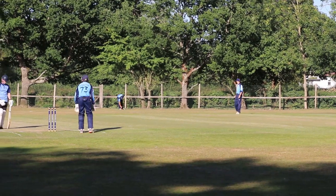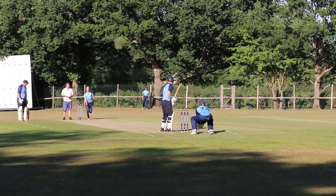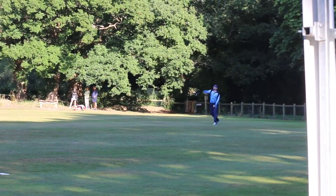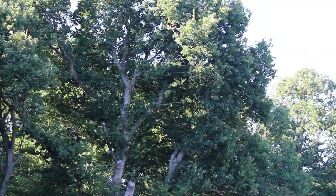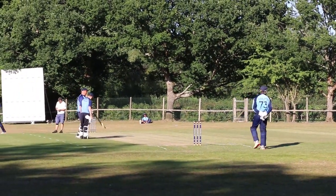Always going to take advantage of those. That's a magnificent shot there from Ben. Well fielded out in deep. That's a two. Well run two there. Oh, that. That's not a six. That's more like a nine. That is a fantastic shot. That is unbelievable.